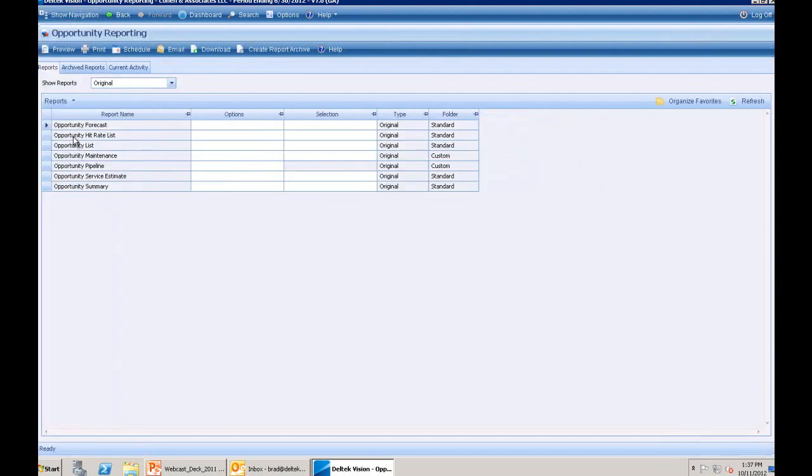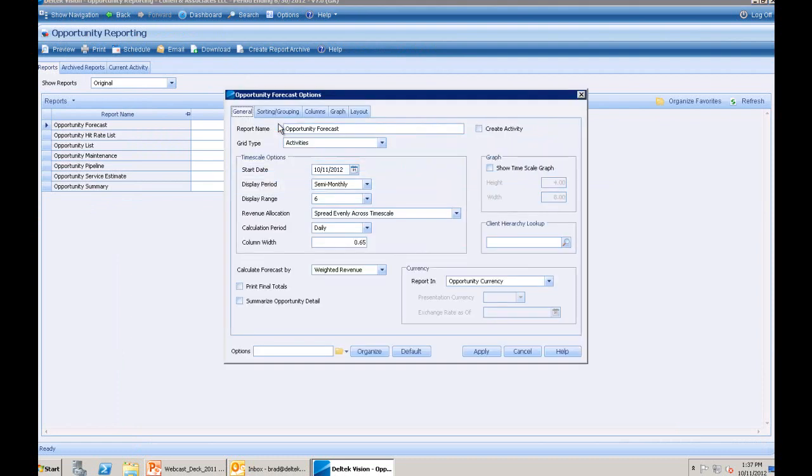So what I'm going to do is just go ahead and look at our opportunity forecast report here, and in each report in Vision we have an options section in the selection. In the options, we could set up the different options and columns and such that we will actually want to see on that report, and based on the report, the options that you see here may change. So maybe I want to summarize a little bit of the opportunity detail, as well as print final totals for all of the opportunities that I have on my report.